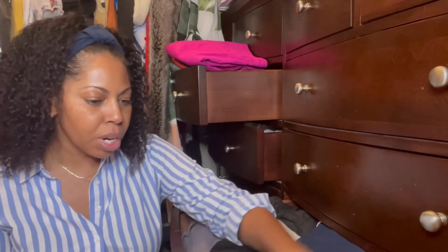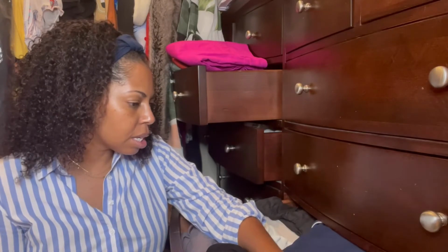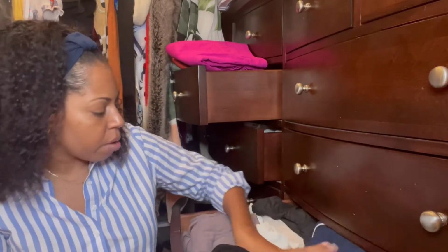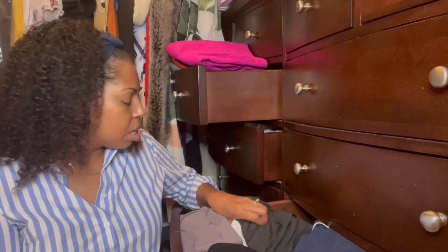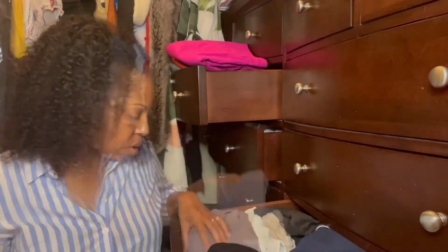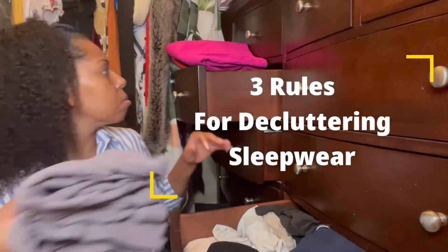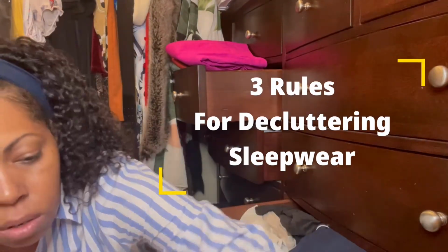Yeah, I'm trying to just think of the best way to go about doing this. I see some things in here I already know that I need to get rid of. I guess I'm just gonna have to touch each thing and be like, it goes or it stays. So let's just do that. I have 3 main criteria for getting rid of sleepwear. If it meets any one of them, it goes.